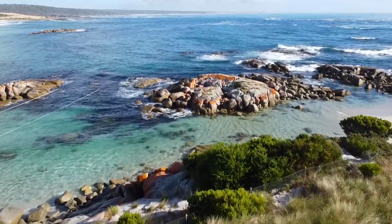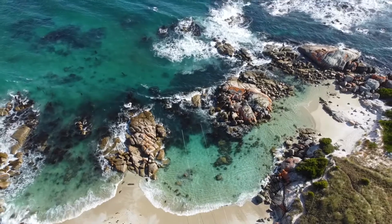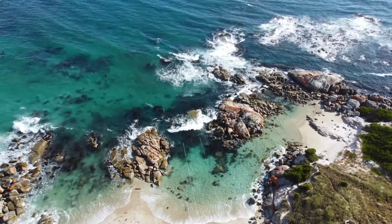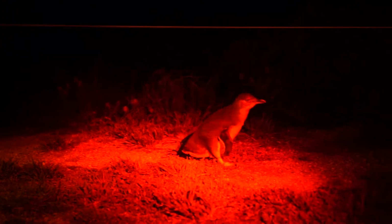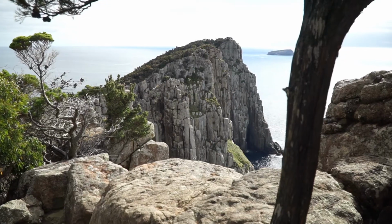So if you've been following my recent journey around Tasmania, you'll know that we've made it to the east coast. I explored Binalong Bay, the Bay of Fires, and even stopped in at Bicheno to see the penguins. Along the way, we've seen the cute and cuddly creatures and tackled some of Australia's most beautiful hikes.